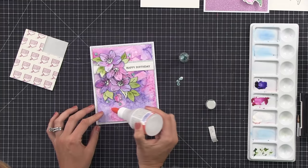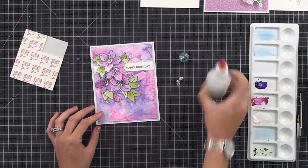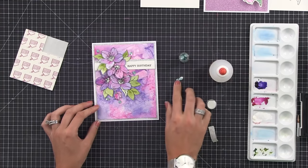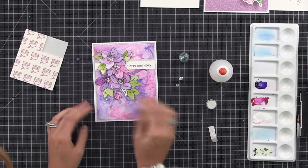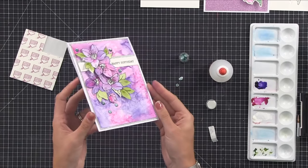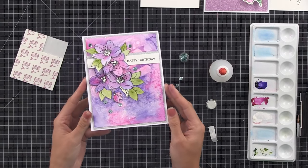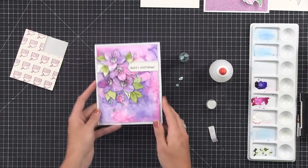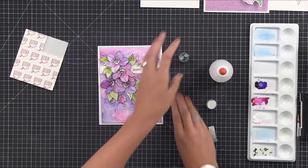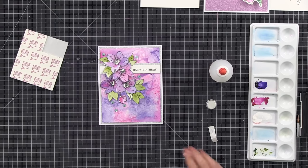I'll just do one more down here because after working a three. There we go. So there is card number one. So I hope you like it. You know, it's still the same stamp as what you've all been using over the last few weeks, the free stamp over on Create and Craft. It's just being chopped into and made slightly different.